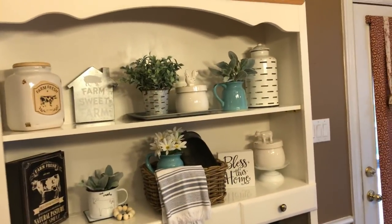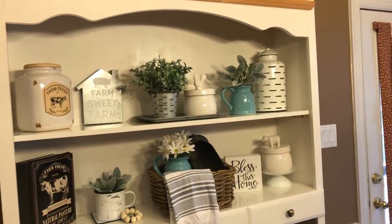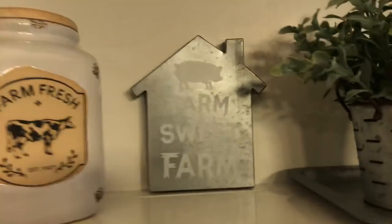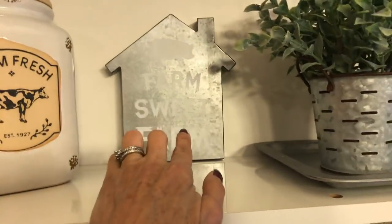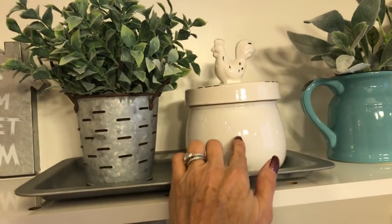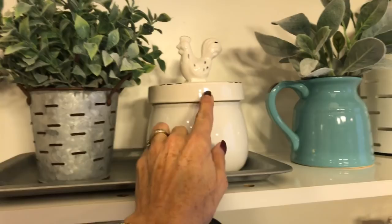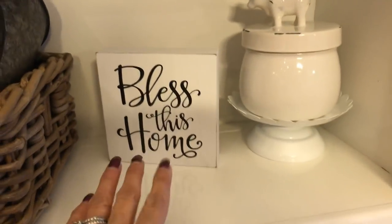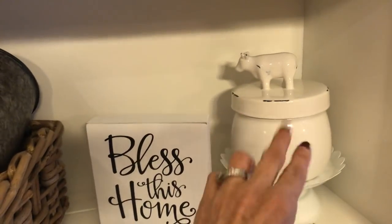And then I did my hutch. I got it all decorated back up, and I kind of like how it looks. Of course, I've had this for a long time in my Farm Sweet Farm, and of course I have two of these now. I have one with a chicken, and the other one's got a cow on it. Just some greenery, and of course I put some lamb's ear inside there. And then down here I have my blessed home, and then the cow one.